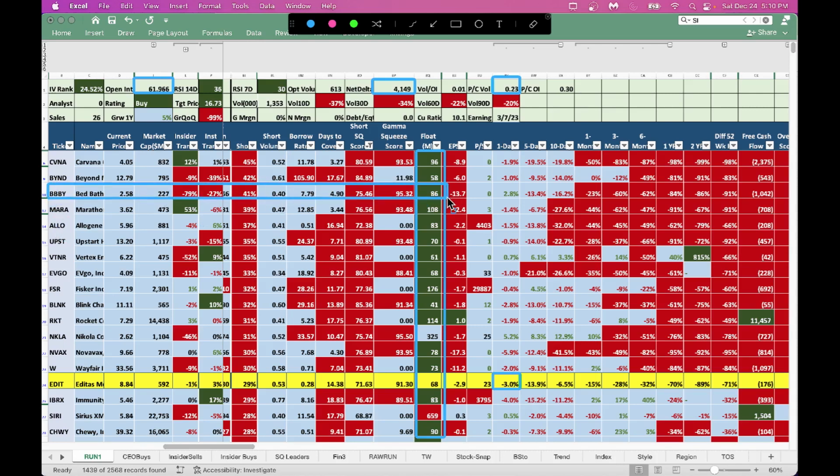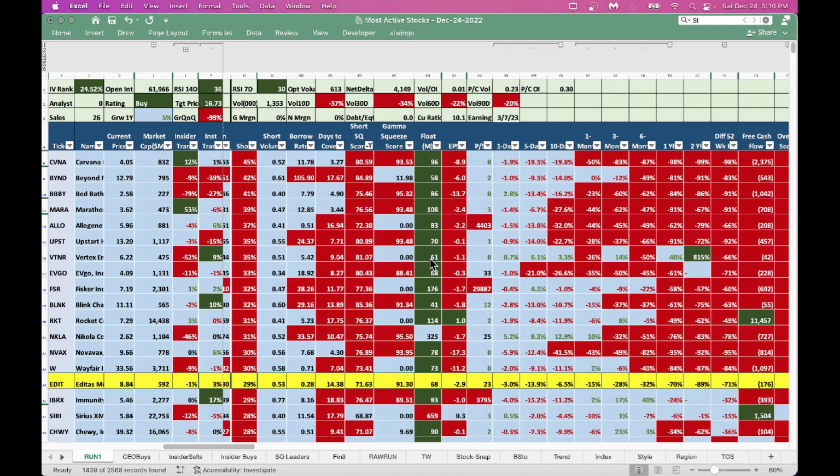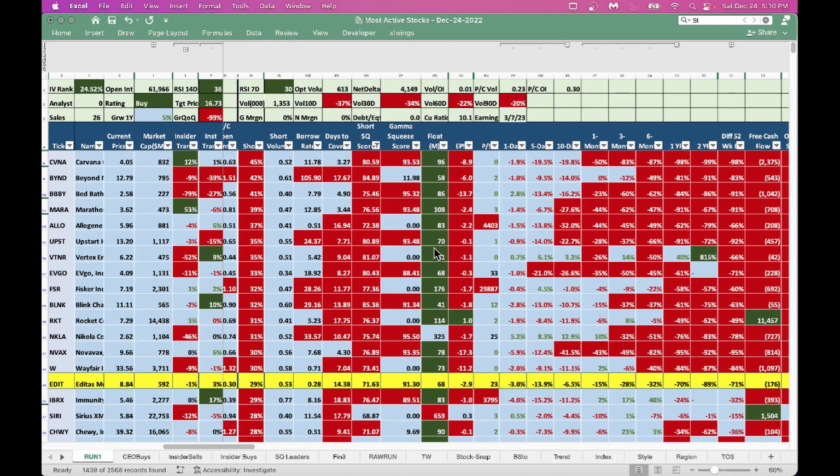And we got a few more with the low float here. Keep a watch on low floats also. They can also go higher. All right, so for the folks who are geeks when it comes to options, you could also look at open interest here.